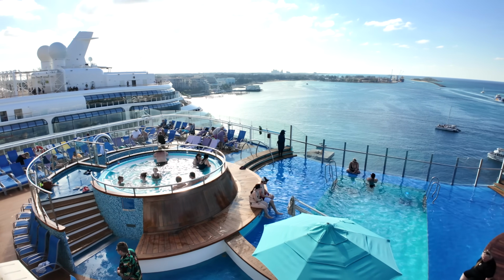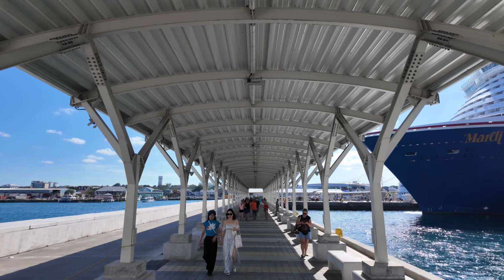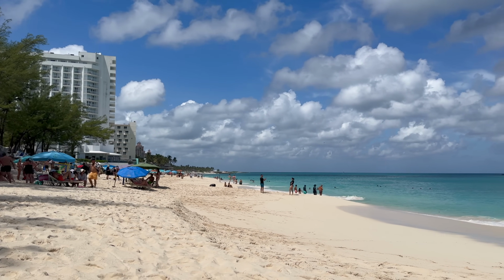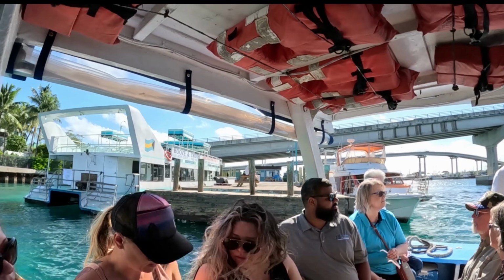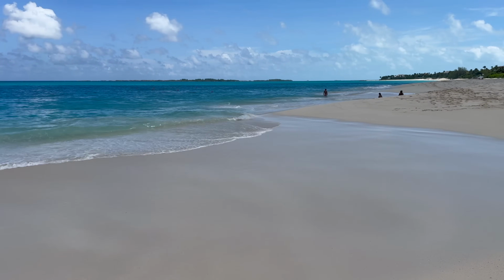Now, the last and most well-known cruise port on this itinerary is, of course, Nassau, Bahamas. If you're looking for something fun to do here in Nassau, I recommend taking the water taxi over to Paradise Island and visiting Cabbage Beach. It's a fun little free beach experience. The water taxi is $14 a person round trip. Bring cash with you. Over at the beach, you can watch people getting rocked by the waves all day, and it's really nice sand, great sun, a fun time.